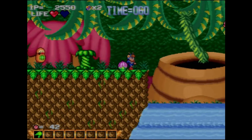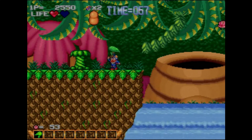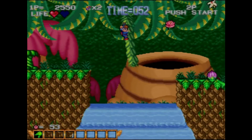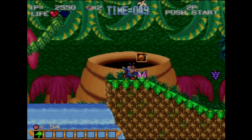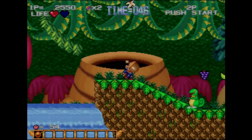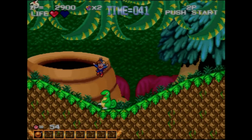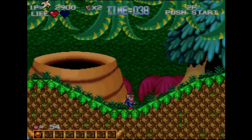So moving on, we've got another enemy coming towards me, so let's just get rid of him. Another swinging vine. Oh, there's something to collect at the top there. I can't get to that now. So yeah, now I've powered up the weapon again. I've got bombs. Oops. Oh yeah, you can jump on top of enemies as well.